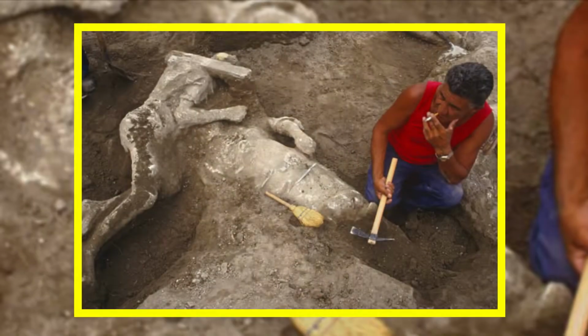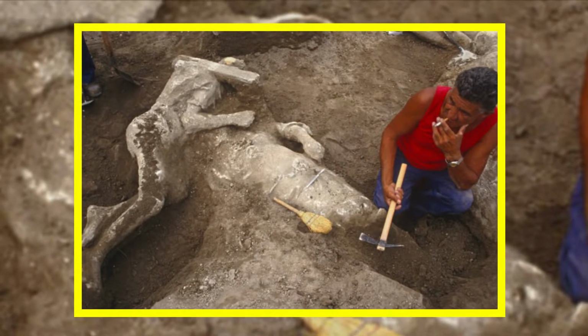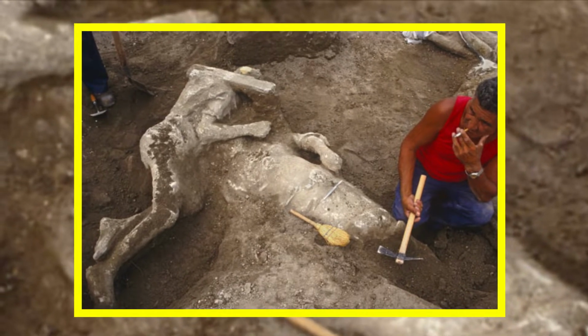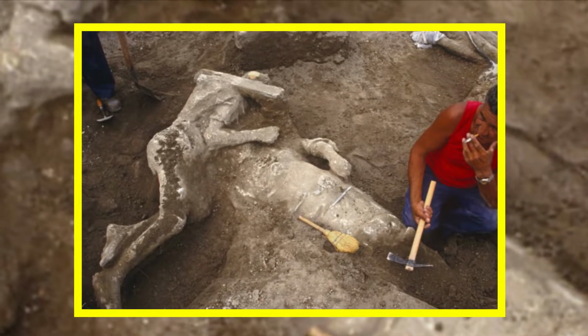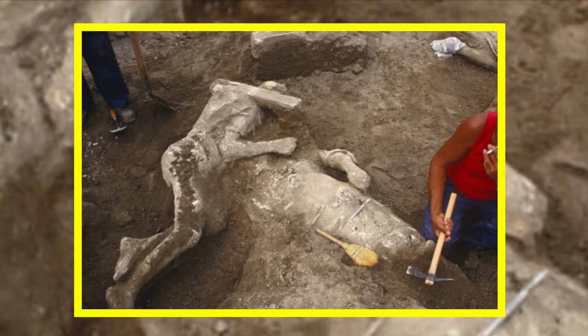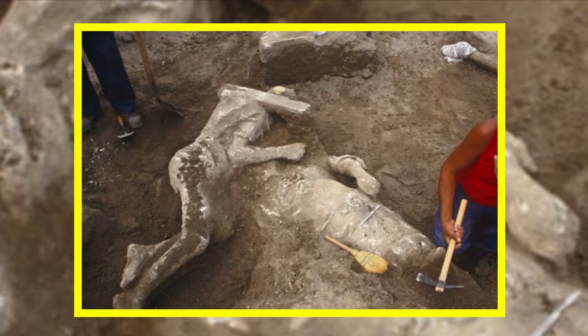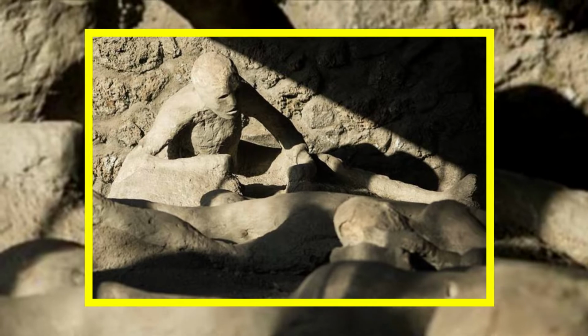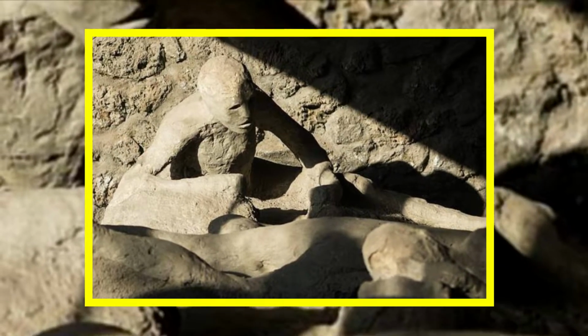See the preserved bodies of Pompeii's victims, trapped in their agonizing final moments. This victim of Pompeii was one of the last to die, having climbed 4 meters above ground level in hopes of escaping their fate as the ash piled up around them. This Pompeii victim appears to have been attempting to crawl to safety in their last moments.